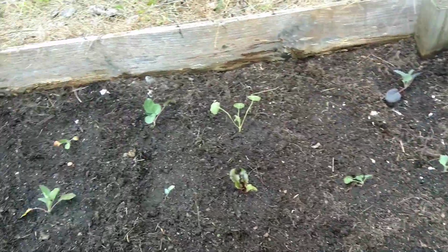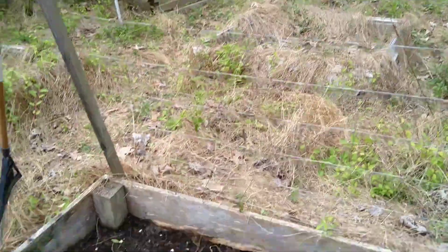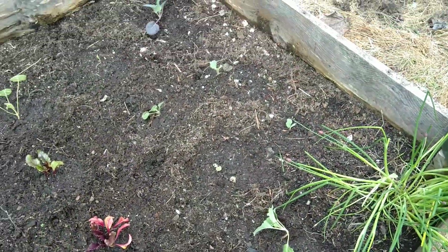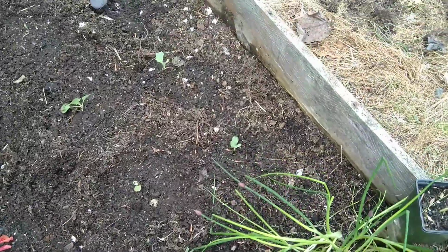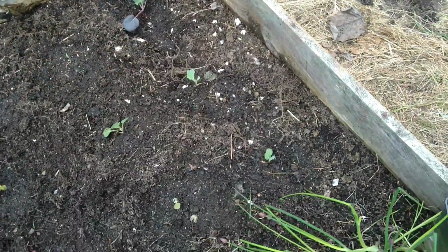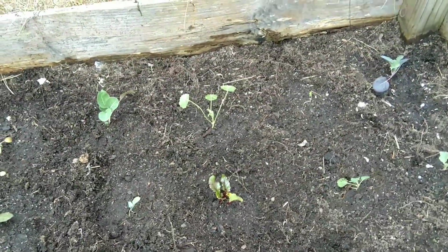I was able to harvest some compost from my compost pile up back there, since this was pretty low on soil level. But anyway, let's see. We have some Savoy cabbage. I have 7 of those. Here I have some beets, nasturtium.